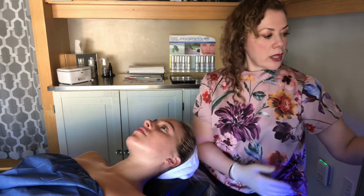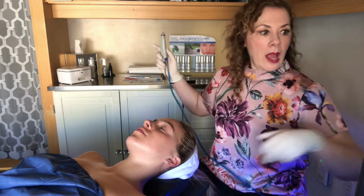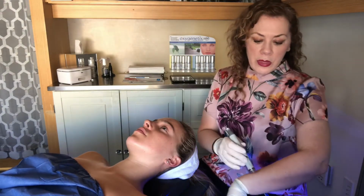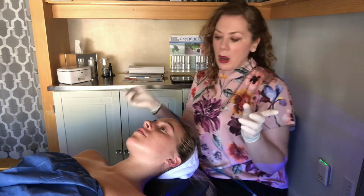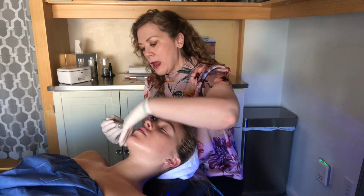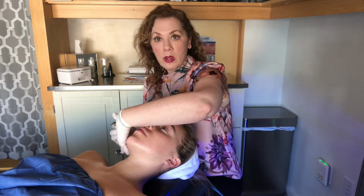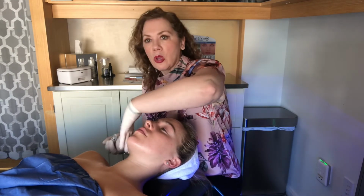So I'm just gonna quickly finish the HydraFacial protocol, and I really love the Antiox Plus part of the HydraFacial because I feel like if you did nothing else except the deep pore cleansing and the Antiox 6, your skin will look amazing.